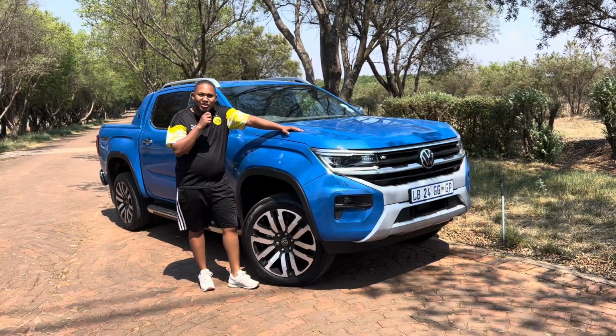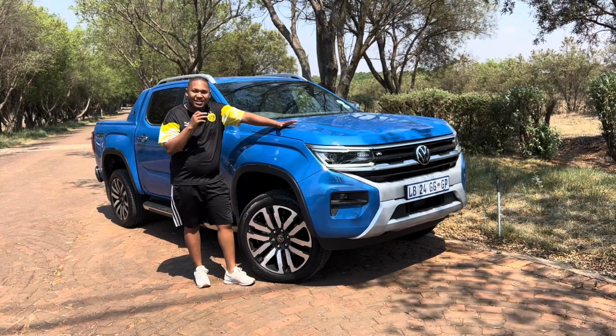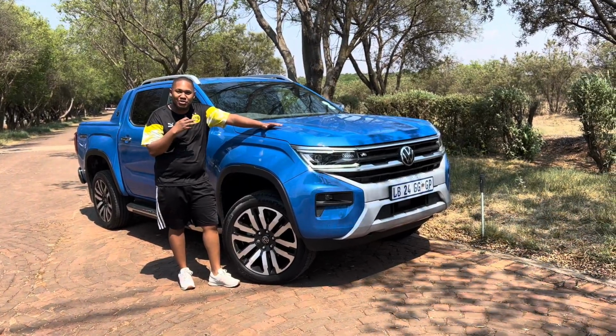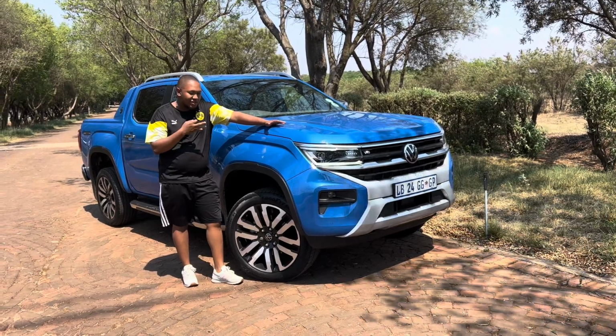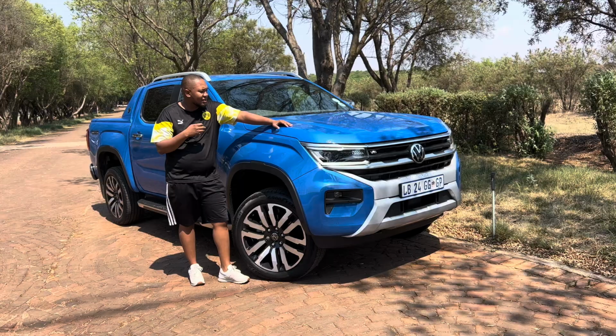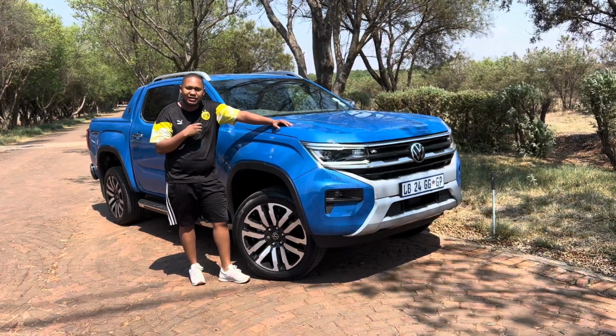Welcome back everyone to another video, and this week we've been spending time with the all new range topping Volkswagen Amarok Aventura. As you know, we're going to tell you everything that you need to know about this car, how it drives, what it's priced like, and what it's been like to live with as well. So keep it locked and let's see how it's like.